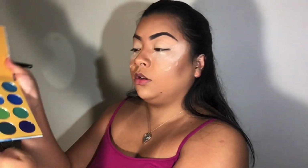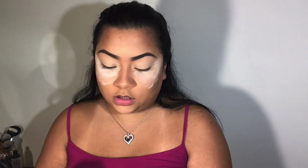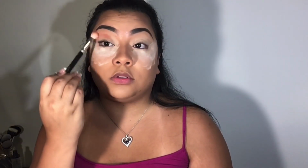We're gonna use Trigueña. This baby girl right here, Trigueña, has a transition shade. Dust off and just work that all over the top of your lip.